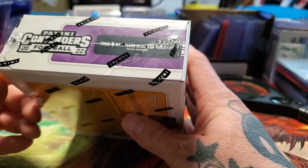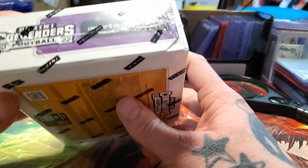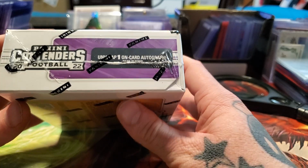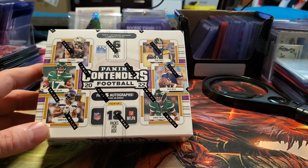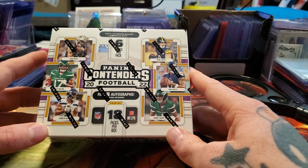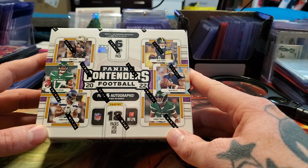Something. You're getting one parallel, 18 inserts on average. One on-card auto, and then I'm guessing the other four would be sticker autos. Now, if this is like my Panini Phoenix box, I'll get a sweet 400-point card in like one auto or something. Ages 9+, no purchase necessary.